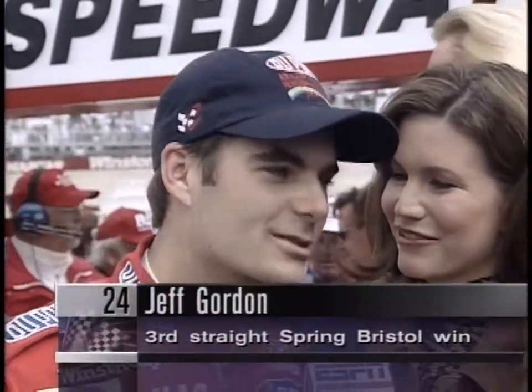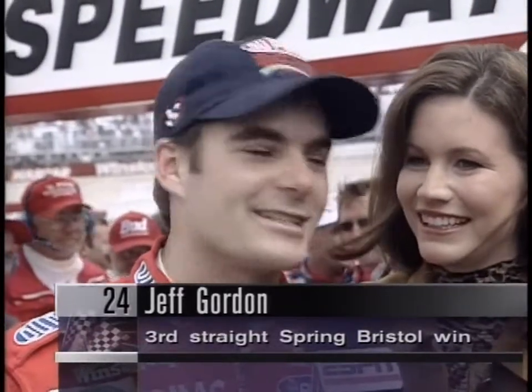But I tell you what, I got to thank these guys on this DuPont Chevrolet. They did an awesome job today in the pits and gave me a great race car. And it was pretty tight down there. That's what Bristol's all about. You get down to the closing lap at Bristol, and it's any man for himself. I've seen it done many times.